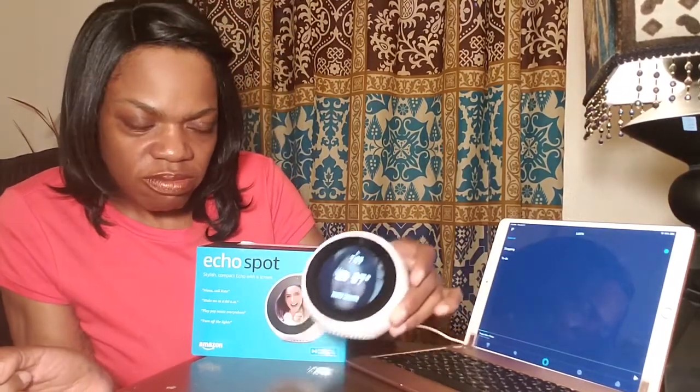And I love the latest tech, so I had to get the one with the screen. They have the big, I think, Amazon Echo. I think it's the big, huge one, but I don't like that. I like my gadget. This size is perfect for my little alarm clock.